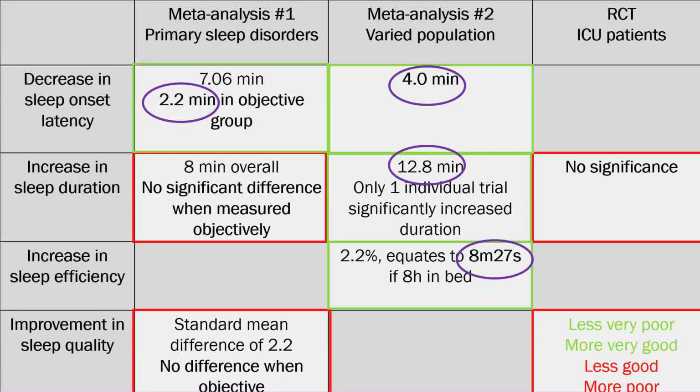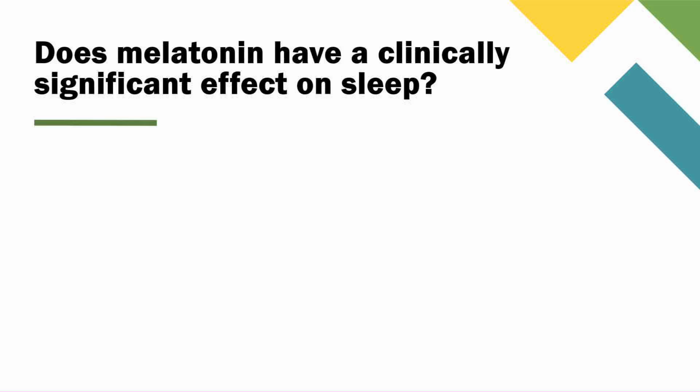So these numbers in the purple circles: 2.2 minutes, 4 minutes for falling asleep earlier, and then 12 minutes increased duration, 8.5 minutes that you get extra with sleep efficiency. Are these numbers actually clinically significant for our patients? If we think of someone getting about 6 to 7 hours of sleep a night, does 12.8 minutes make a huge difference? Does anybody have any questions or comments?